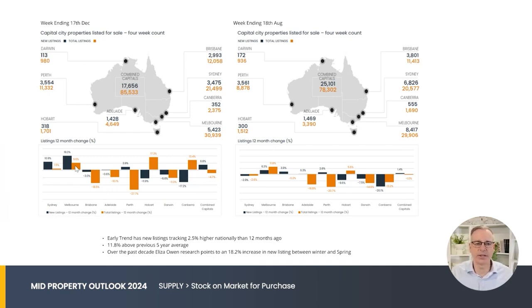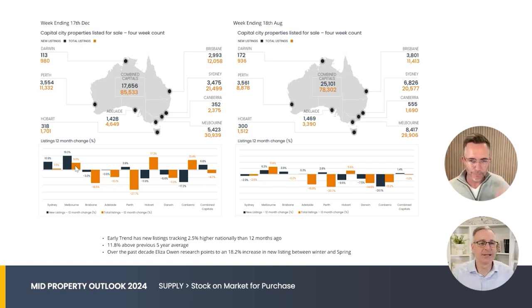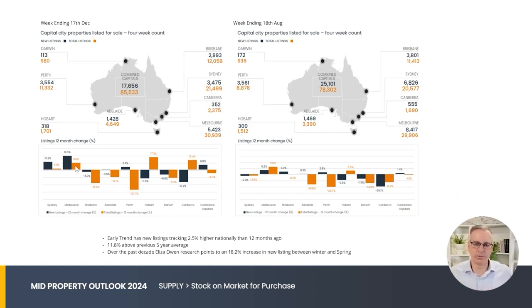And that's the context I was telling you about. Compared to Hobart, 1,500 in Hobart, for example. And Darwin, it's 980. So you can see that dispersion or significant variation between those actual count numbers compared to the size.